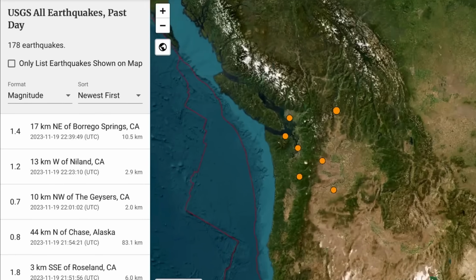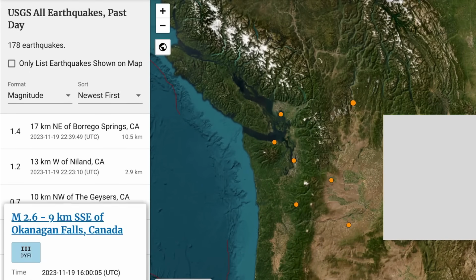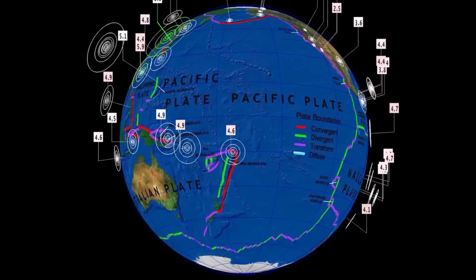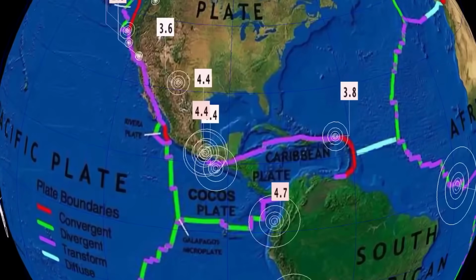3.2 earthquake there, Willow Creek, California. And notable activity up into the Pacific Northwest. Even Okanagan Falls reporting a 2.9 earthquake. Carrying on here, no deep earthquakes through Fiji region.